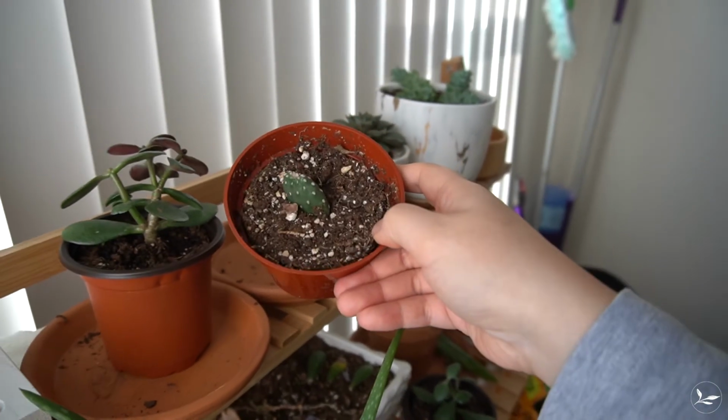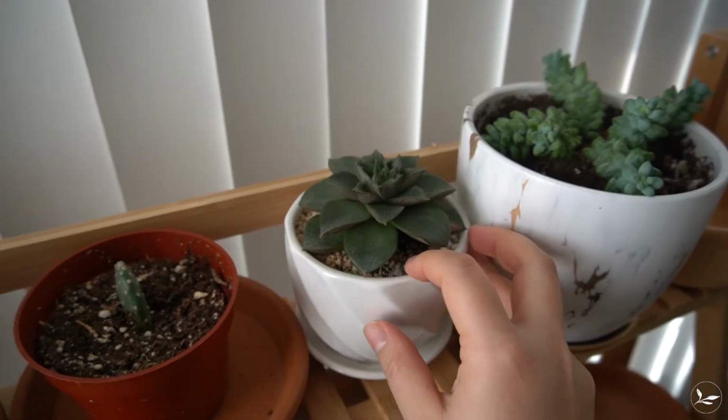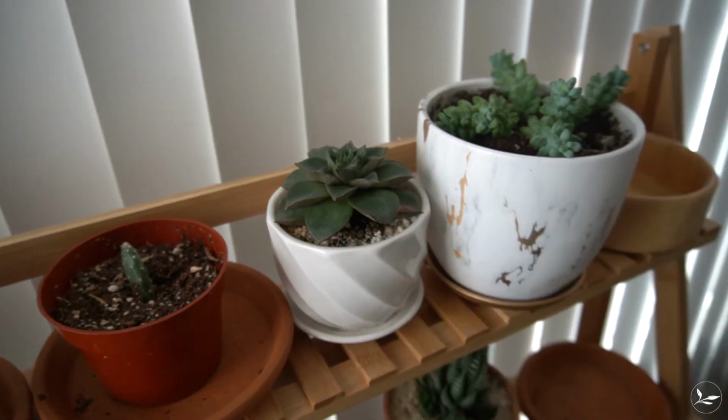This is a cacti that my sister-in-law gave me. It's so small and so cute. Here's another succulent. Yeah, this one's doing really well. The key to succulents is basically don't water it like ever.